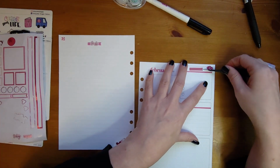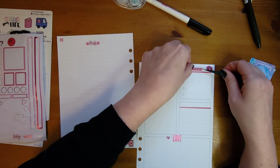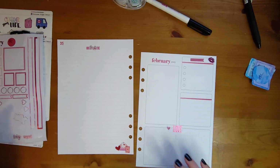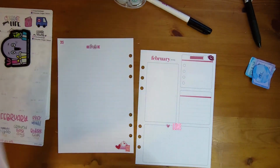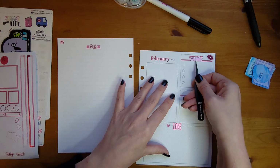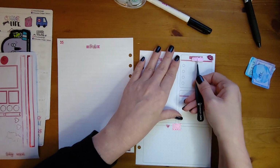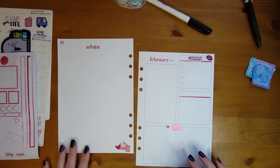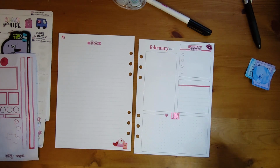Oh, that is really crooked. You know, I try to get things somewhat straight, and sometimes when they're crooked, I just leave it. But I got spoiled with the Chrissy-Ann design repositionable stickers. I don't know if I like that. What do y'all think? I mean, not that it matters because I put it down. But yeah, I'm not sure I like that. We'll just leave it for now.